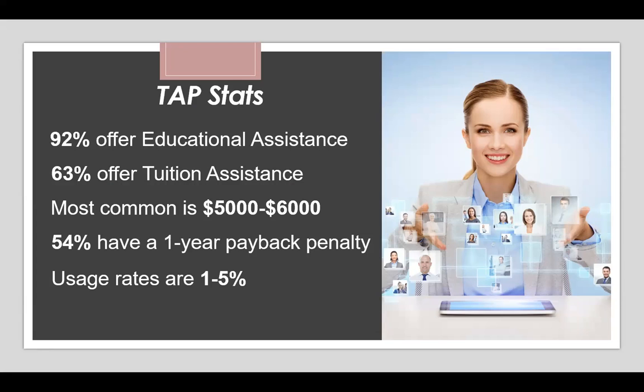The majority are offering tuition assistance at some level. That could be for a few $100 to cover books. It could be 100% of a college education, but most companies are offering tuition assistance, and most likely they're going to be spending around the IRS limit, around $5,200. So the most common dollar amount is between $5,000 to $6,000, and with the IRS limit, that makes sense.